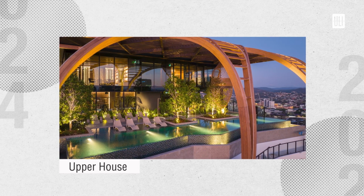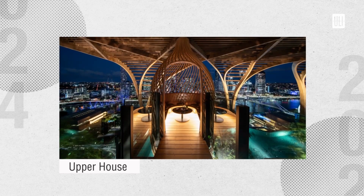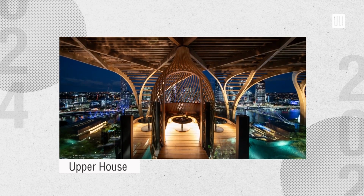This project is unique in the way it creates its own community and in doing so contributes to the value upside both of its own property and the adjoining area.